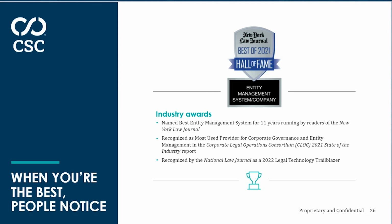Without tooting our horn too much here, I just wanted to take a quick second to share some of our most recent awards for our CSC Entity Management platform. CSC Entity Management has been named the best entity management system for the last 11 years in a row by the readers of the New York Law Journal. We're so proud of the accolades and awards that we win. We were recognized as the most used corporate governance solution and entity management solution by the Corporate Legal Operations Consortium in the CLOC 2021 State of the Industry report. Most recently, entity management was recognized as a 2022 legal technology trailblazer by the National Law Journal.